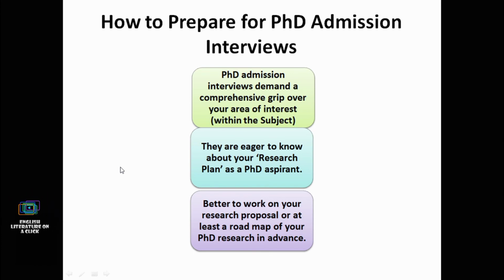The next thing is how to prepare for the PhD admission interviews. After passing the PhD admission test, either you have passed the GAT subject or you have just passed the university-based PhD admission test, then you will receive a call for interview. And what should be kept in mind during those interviews? There are a few things. PhD admission interviews demand a comprehensive grip over your area of interest. Area of interest means that what is your area of expertise in which you have a significant knowledge to answer the questions regarding that area. So in a PhD admission interview, it demands a comprehensive grip over your area of interest within your subject.